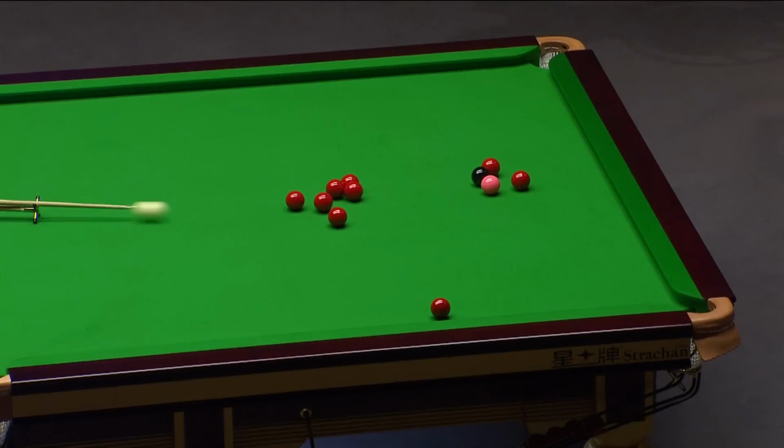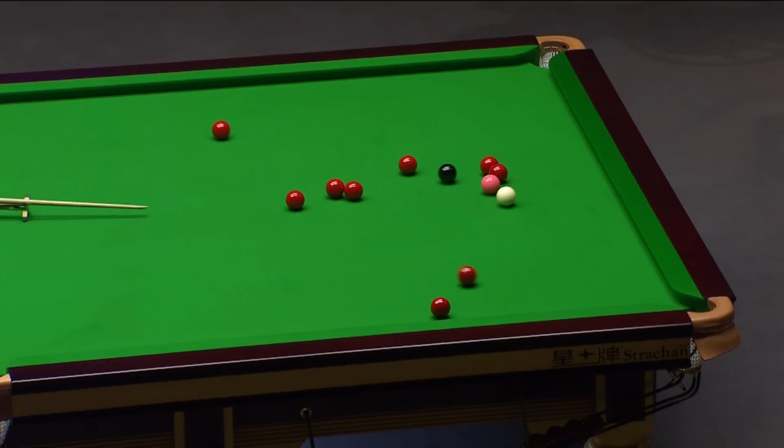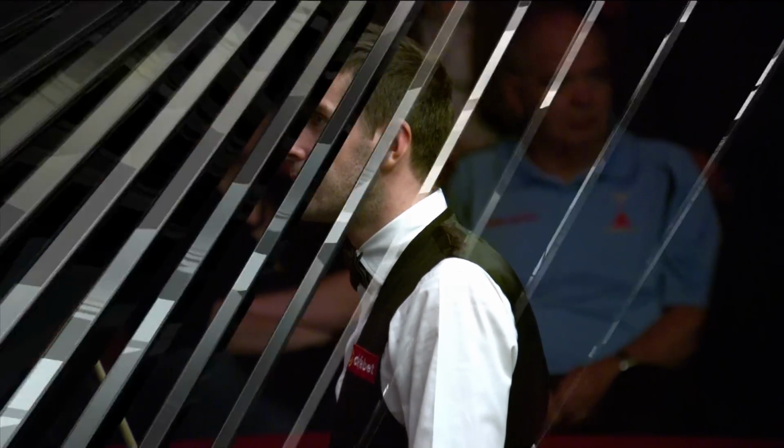And of course he didn't leave himself that good on the red, hence the miss. I think he would have rolled it in, John. He would have hit the black, wouldn't he? But maybe had no chance of bringing black and pink into play at that pace.